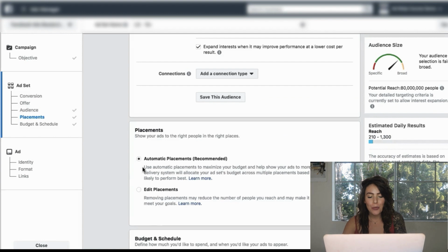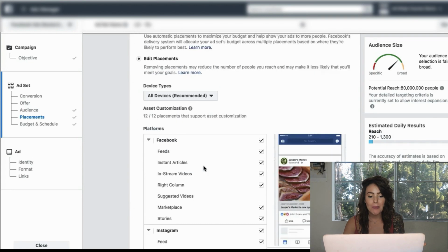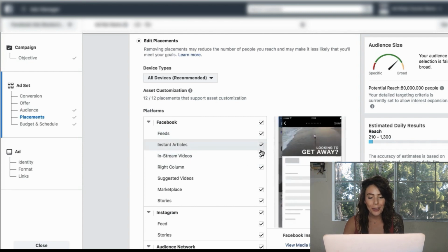And then if we scroll down a little bit, we want to actually edit the placement of our ad. We talked about this earlier, so you just select edit placement, and we're going to get rid of everything except for Facebook feeds and Instagram feed. So we'll just click through and get rid of these.